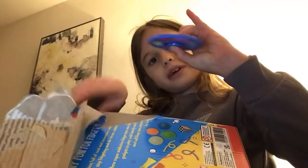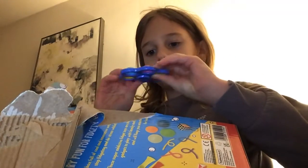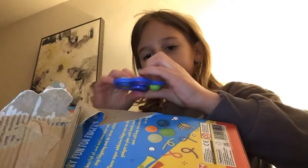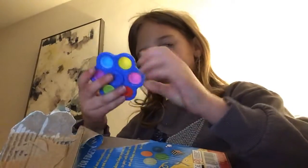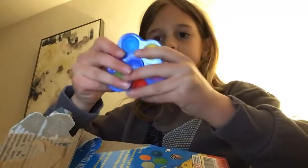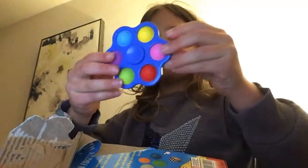Fidget spinner, but it's like a simple dimple at the same time. Hey, let me pop it. Whoa. And then pop it while they're out there. So cool, guys. Let's pop them back. So cool.